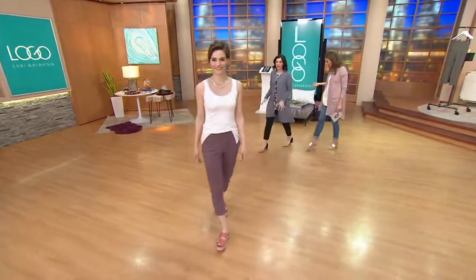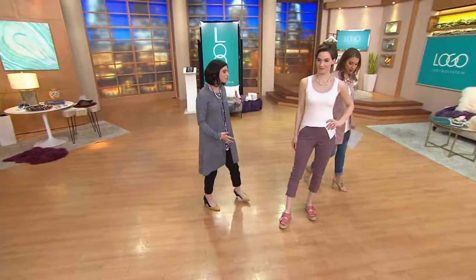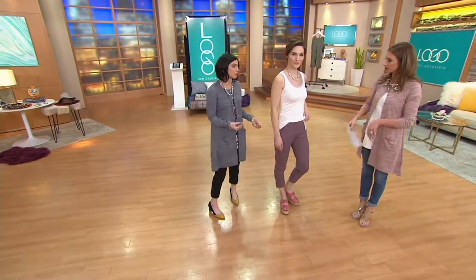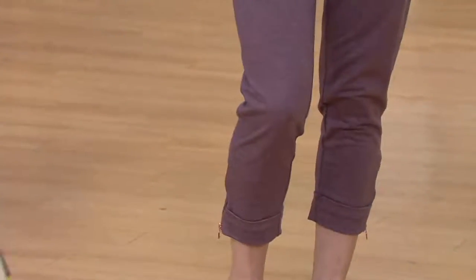What size are you in? You're an extra, extra small? I'm in the extra, extra small, which I love the fit on. Cute. But you know what? Also, I might even consider sizing up because it is a lounge pant, so it depends how you want to wear it. If you want to wear it a little more tailored, go to your true size. If you want it a little more flowy, go up a size.